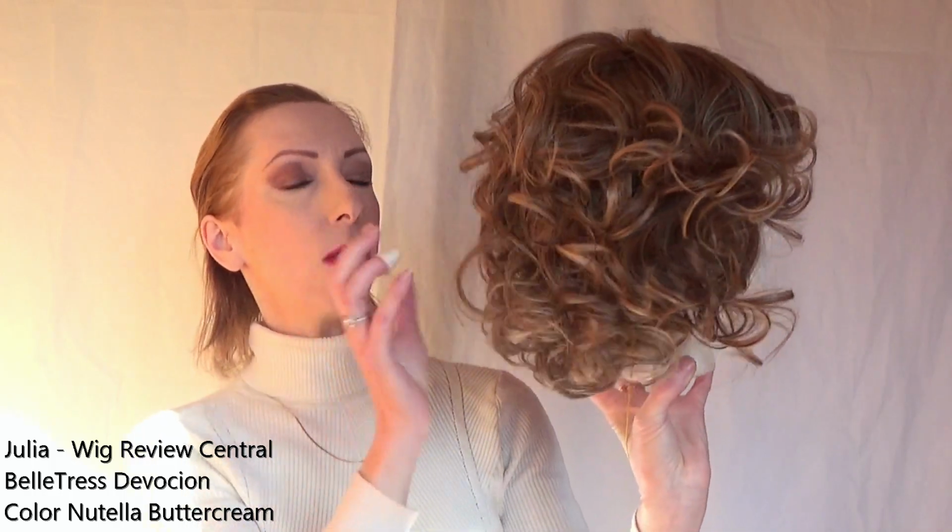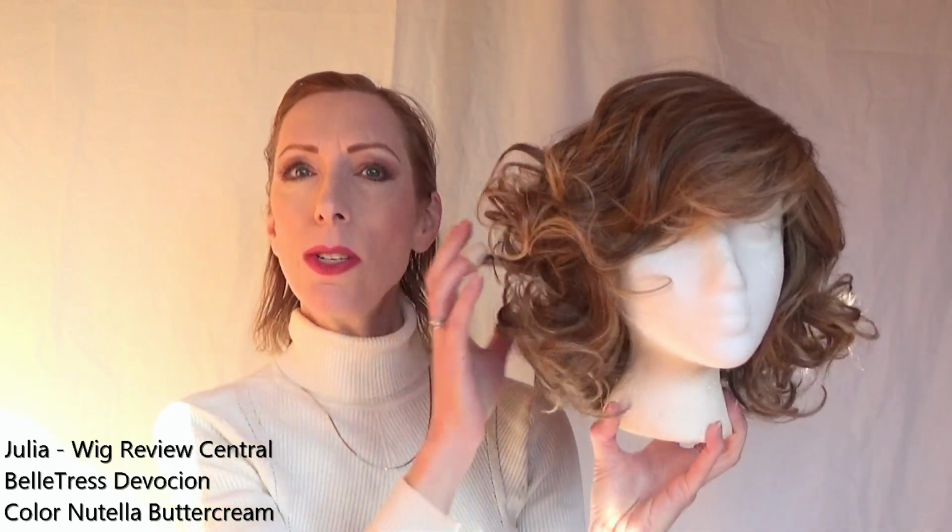Now looking at Devocion, it may bring to mind Raquel Welch's Editor's Pick. The difference is Editor's Pick has a full monofilament top, layering, and a more deconstructed curl pattern. It also costs significantly more.